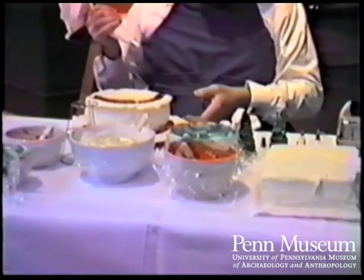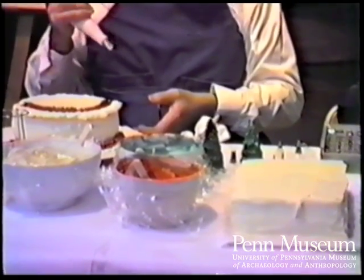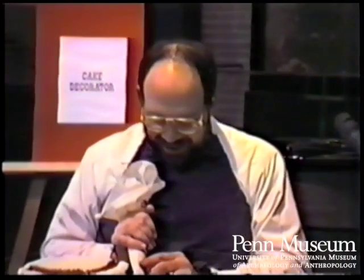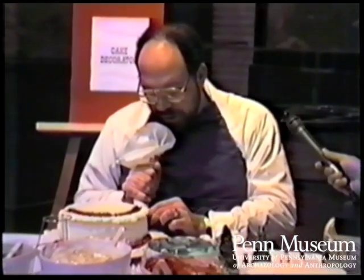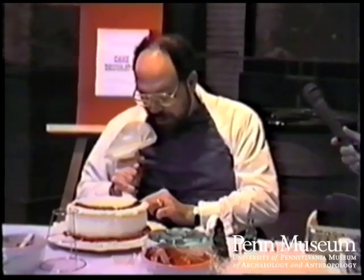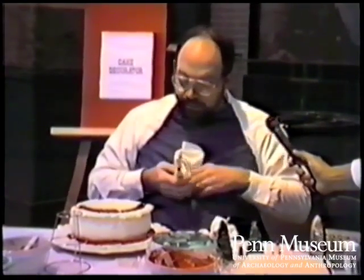Are you a baker, Jim, by profession? I'm a baker as a hobby. I have another job, but this is my treat to myself. Well, give us a background on exactly what you're doing right now here. Okay, I'm applying a buttercream frosting to a cake that is already iced, doing ribbons of frosting in 3 different colors. What is this that you're using here?